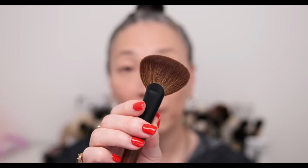So that is the highlighter trio, and I'm just going to go ahead and apply the Pearl. I've got my Sonia G fan brush. This is fan M, medium, and I think you can use any highlighter brush that you're comfortable with. These look like pressed powders. They're not baked gel powders, which can be difficult to pick up.